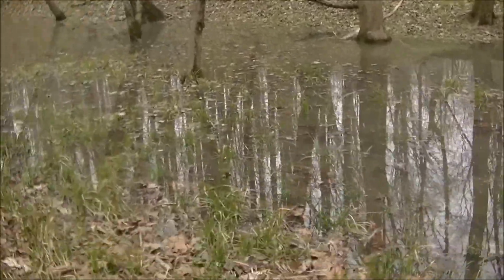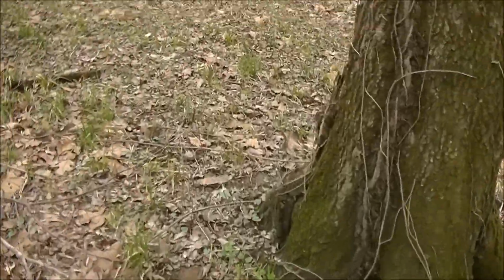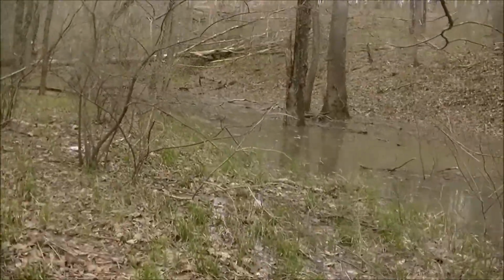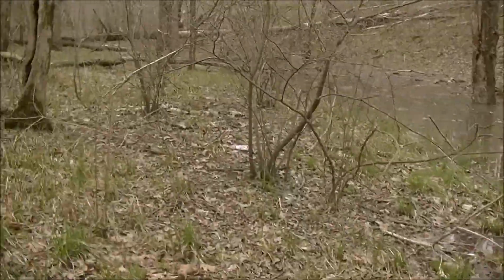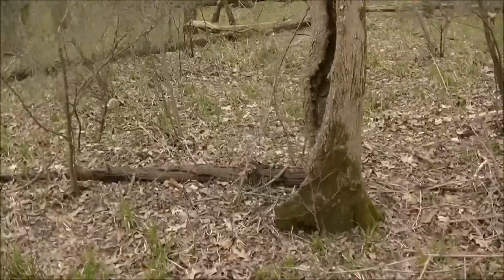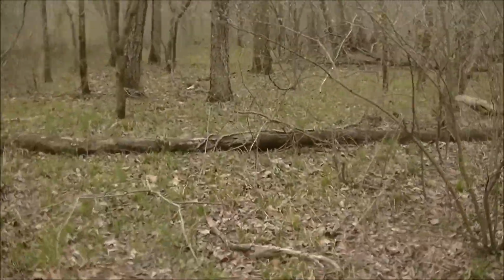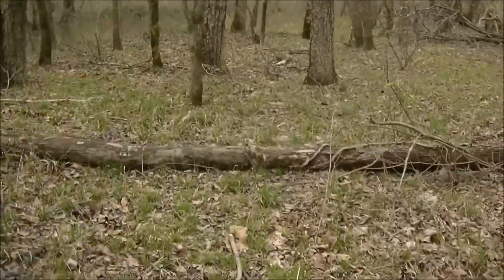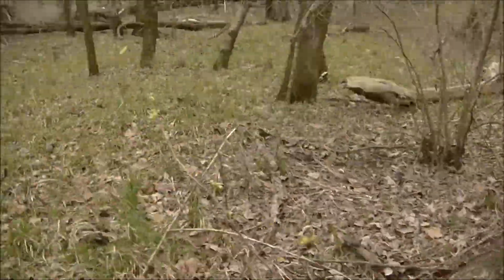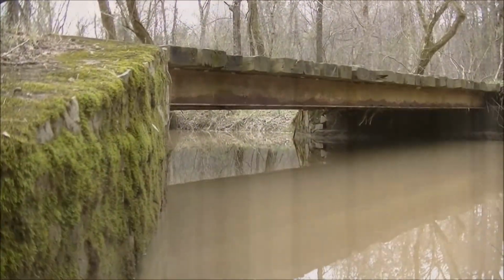But no, that's not gonna happen. What I can do is cross over there on my little land bridge. So, I will see y'all in a little bit after I get over that hill right there. See y'all in a little bit.